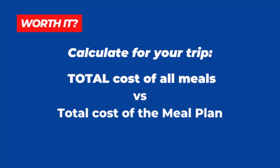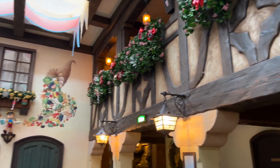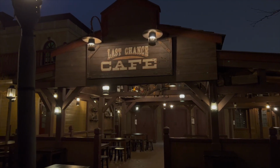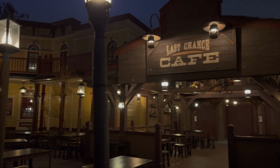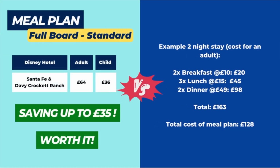Let's explain this with an example. Assuming it's a 2-night stay and we're looking at cost for an adult, that would mean it's 2 breakfast meals, 3 lunch meals, and 2 dinner meals. For the full board standard package, you will get a meal on your last day as well, but it has to be at a quick service restaurant. So if we assume that breakfast is around £10 for an adult, lunch is £15, and dinner is £49 if you're eating at the most expensive restaurants, so the 3-course meal at Waltz or Yacht Club, you can save up to £35 per adult.